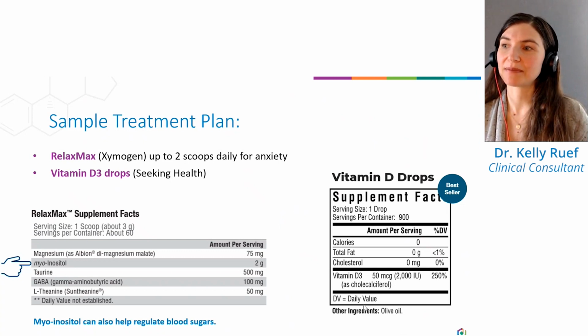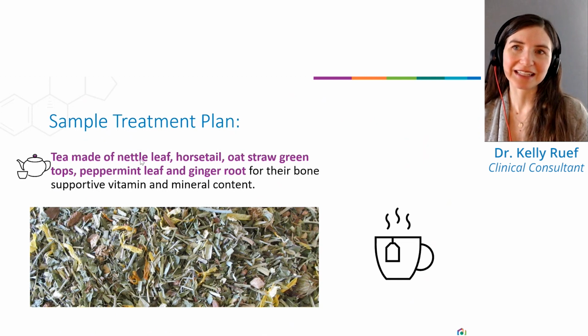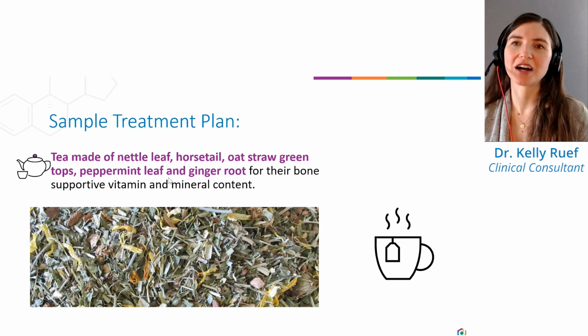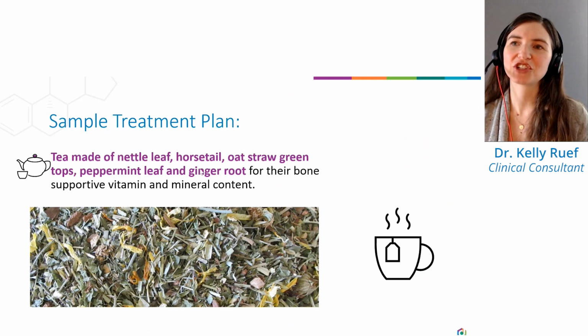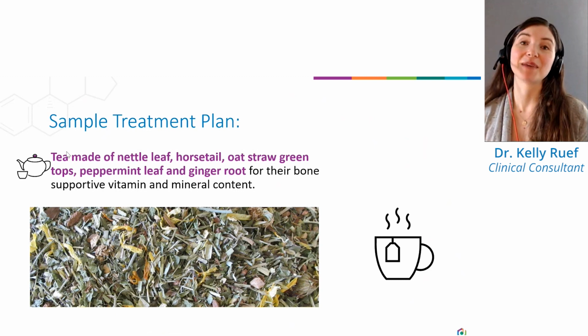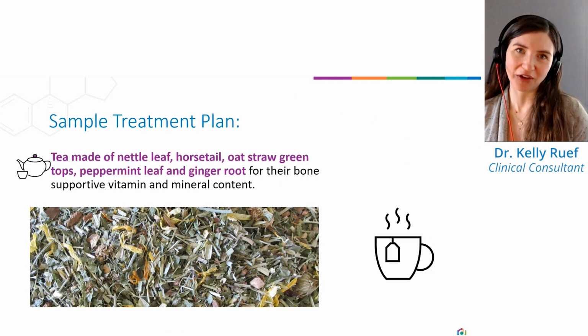And vitamin D drops. Likely she's low in vitamin D, and we want to support that. We want to support her bones. Here's a sample tea. It has nettle leaf, horsetail, oat straw, peppermint leaf, and ginger root. So the peppermint and the ginger, that's more to make it taste better. But the nettles, the horsetail, the oats, those have a lot of minerals in them, a lot of vitamins. So it can help with bone health.